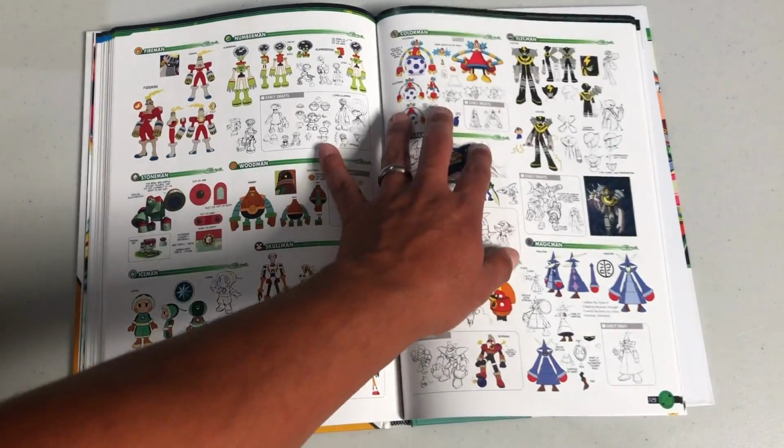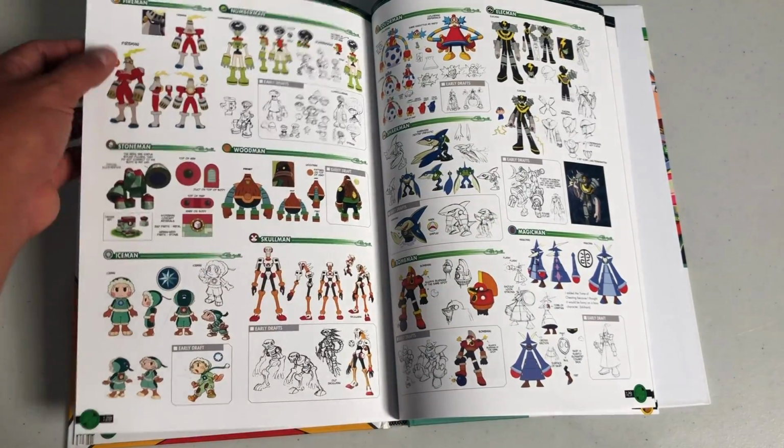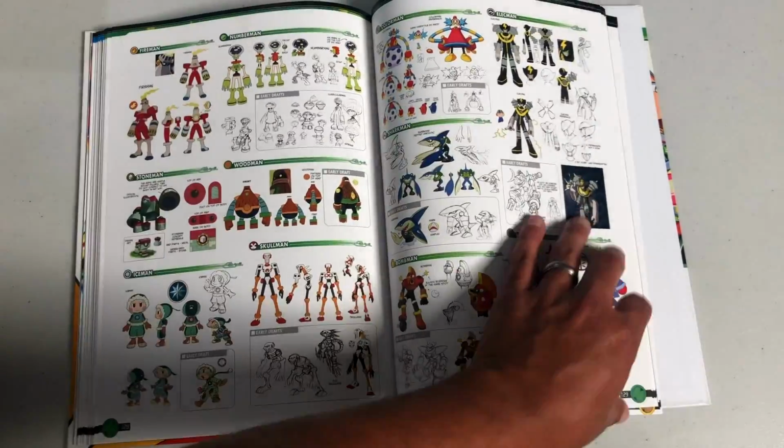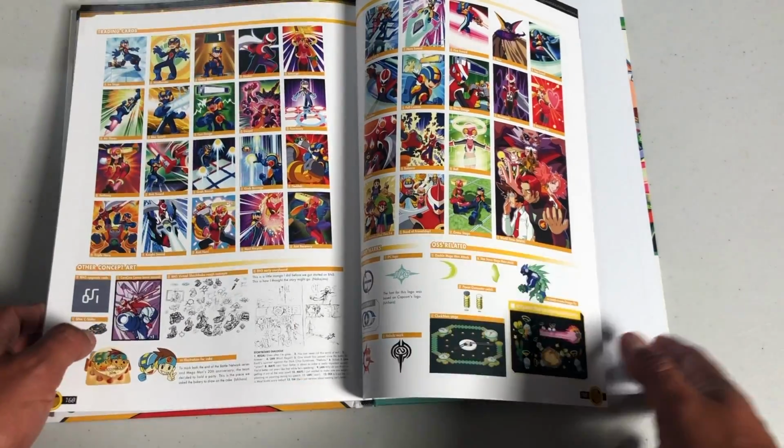They have reimagined most of the characters from the original Mega Man, like Iceman, Woodman, Skullman, Fireman. They all have a different take, their own Battle Network take. And then there was a follow-up to this series here, too.